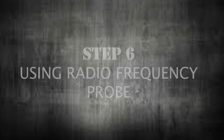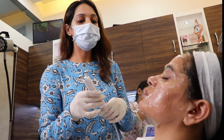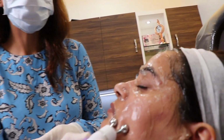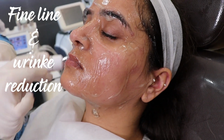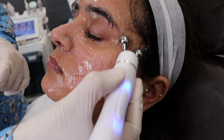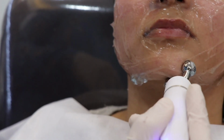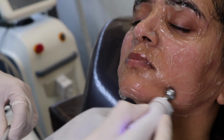So after the ultrasound thing was done, they did not remove the jelly. Over the same jelly, they used another probe, which is called the radio frequency probe, and that is applied specifically on the areas where you can have wrinkles. So laugh lines, crow's feet, when you have lines because of too much frowning, and then over hair also. So this radio frequency thing was done to prevent any kind of wrinkles that might come on the face.